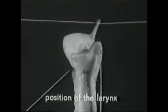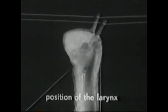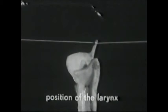This is more nearly what happens in life. However, for the highest tones of the voice, when the muscles of the throat lift the larynx as a whole, it is tilted. The vocal folds are stretched in any case, but the picture in the laryngeal mirror is different.